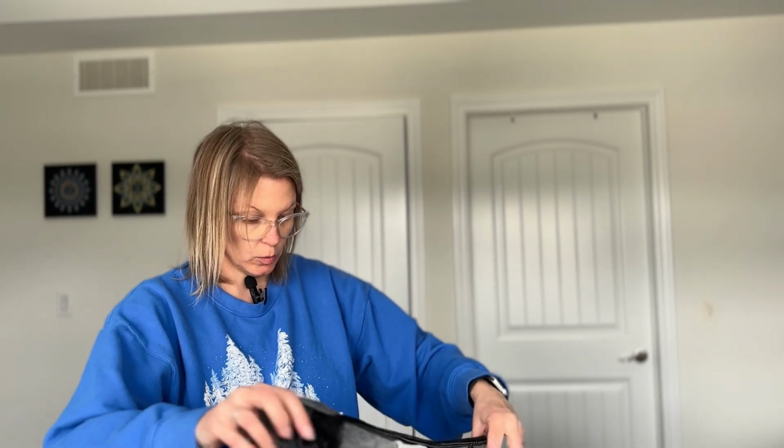All right, let's see what's next. So we have a couple more to go through from her. Yeah, just four more. So this is a dress. Downside, extra small, but very cool.